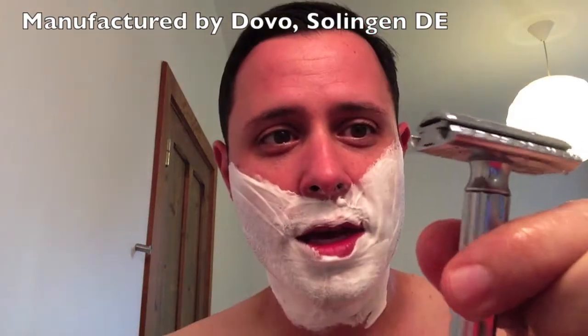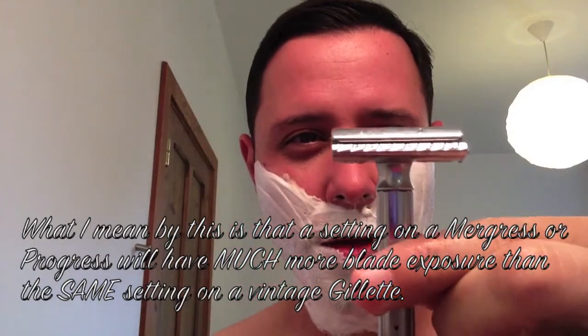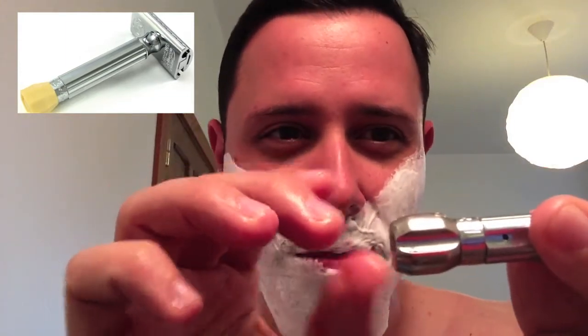So Merkur makes these in Germany. Merkur. Like I said, it's an adjustable, and as I have done in my Fat Boy versus Progress, or my Fat Boy versus Future video, I've determined that these are much more aggressive than the Gillettes that you probably have seen me shave with or other people shave with. These are a bit more aggressive, but the cool thing about the Mergress is this end piece has been fitted by Lee's razors and it matches the handle, whereas Merkur's offering is a plastic, kind of cheap looking end piece.